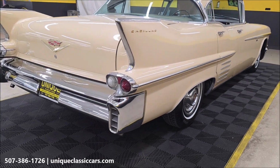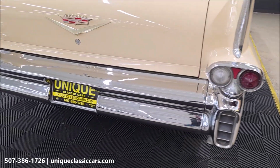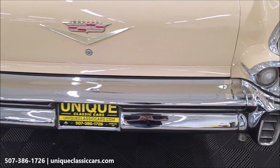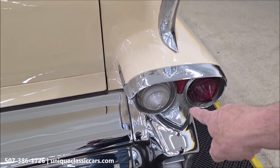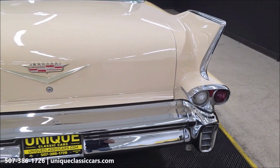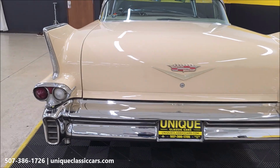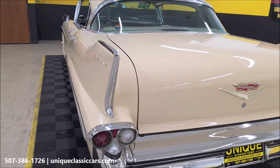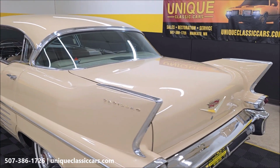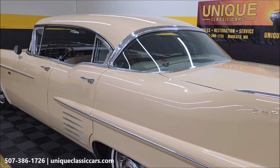Chrome on the rear bumper, also in nice shape. Appears that it has been re-chromed. That's awful nice for 1958. There is some pitting in some of the taillight surrounds and some of the bright work on the rear of it. Kind of one of those cars, drive it the way it is. It still looks good, don't get me wrong. Or if you want to give it a little TLC, take it to the next level, next owner could always do that too.